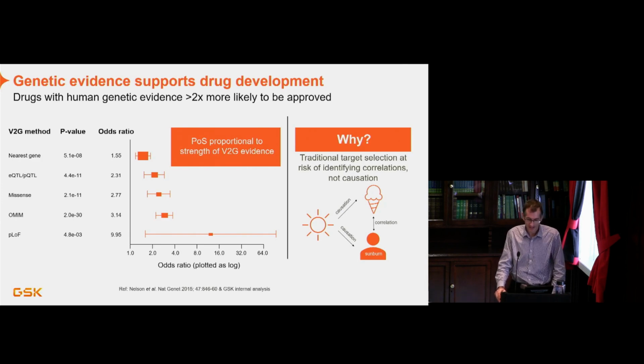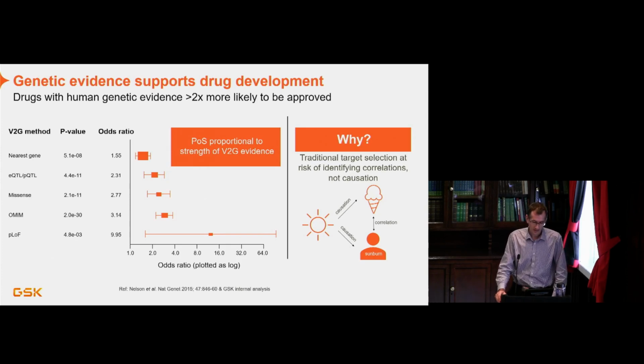And the plot on the left just demonstrates that not all genetic variants are equal. This is also an evolving space. Where you have PLOF, predicted loss of function variants, which are generally rare, but they're exonic and sit in the gene, those variants, when they are associated with disease, perhaps give us the greatest confidence from a genetic perspective that we may be onto something here.